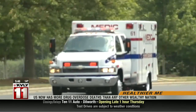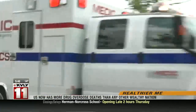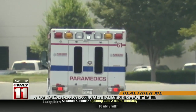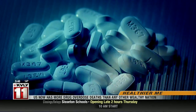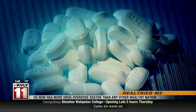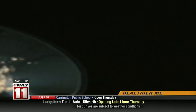Some startling new statistics about the drug epidemic in this country. The U.S. has more overdose deaths than any other wealthy nation, according to a study from the University of Southern California. It showed drug mortality has now doubled that of Finland and Sweden, and the countries with the next highest death rates. The overdose epidemic is also affecting Americans' life expectancy. Researchers say the U.S. has lost the most years of life from drug deaths than any other high-income country.